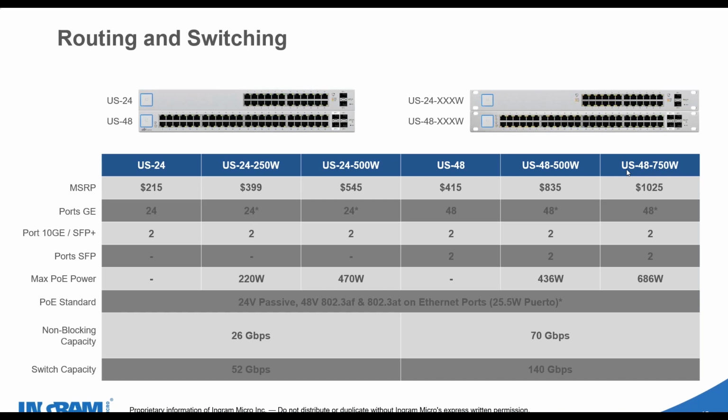If you ever needed any type of help with that, our team can always crunch the numbers for you and figure out what devices are going in which ports, how much power they're going to need, and make sure that the switch that you're selecting is going to be able to support all of those.